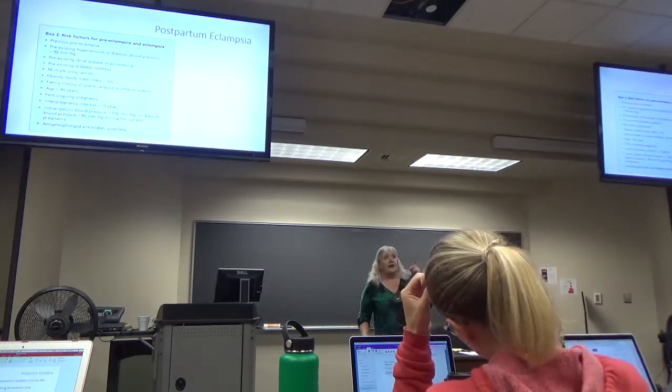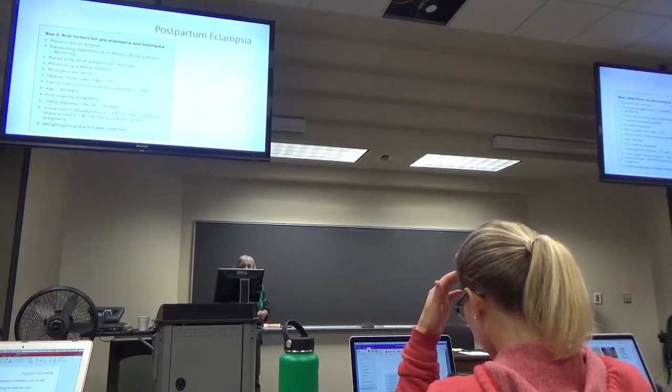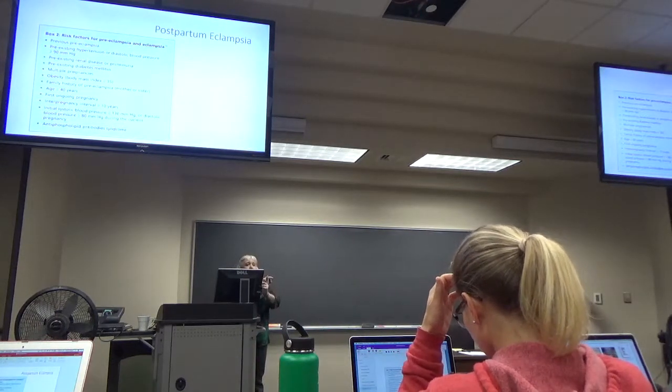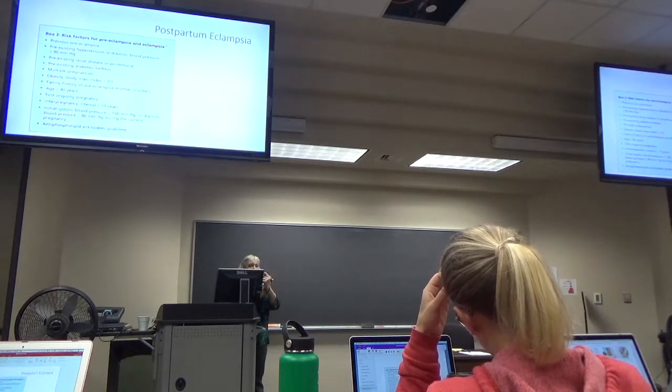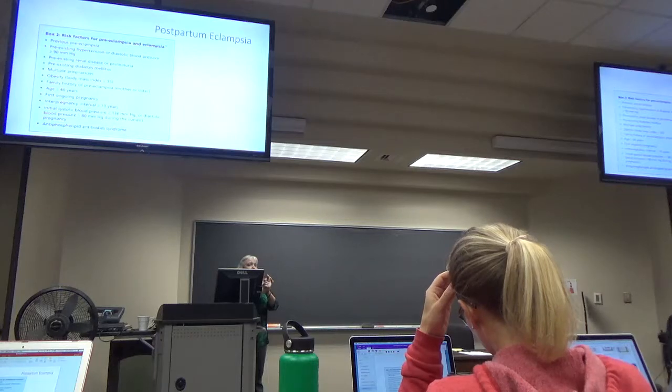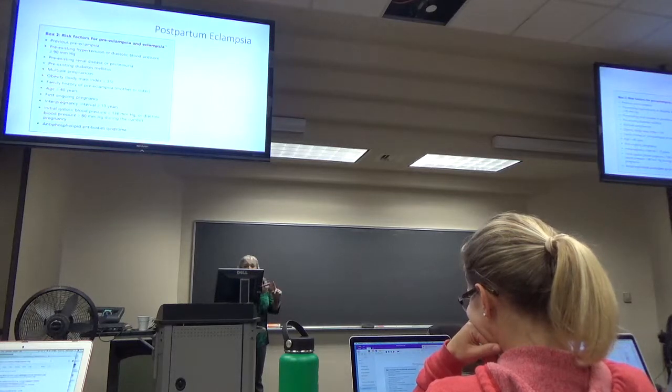The risk factors for preeclampsia and eclampsia. If they've had any kind of previous preeclampsia, if they've got a family member with preeclampsia, aunts or sisters that had eclampsia, or their mom did, any kind of pre-existing renal disease, obesity, or advanced maternal age, in this case it's 40.